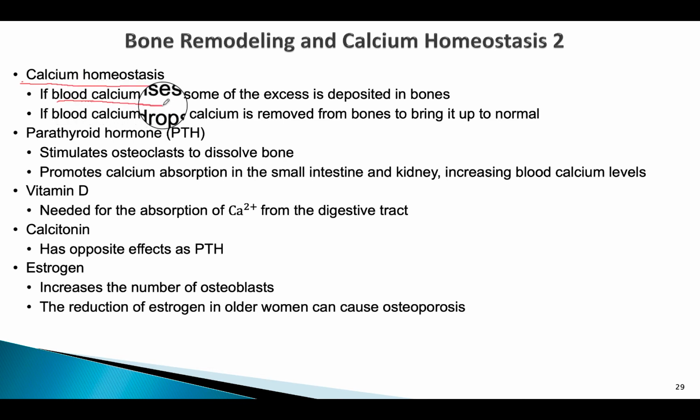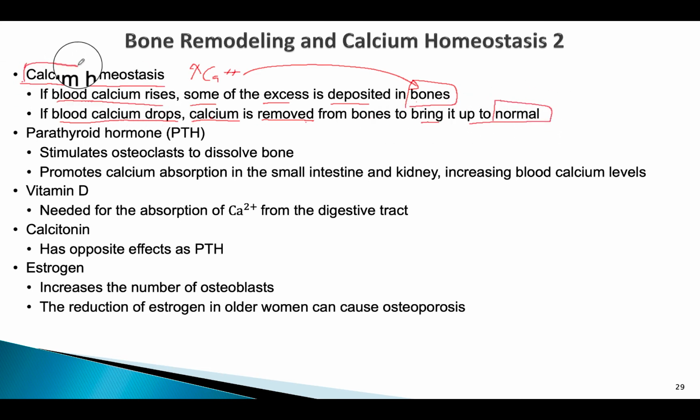If blood calcium rises, okay, so too much calcium in the blood, after you have consumed a diet rich in calcium, for example, some of the excess is going to be deposited in bones. So that's the excess over here. However, if the blood calcium drops, because you don't have enough calcium in your diet, then the calcium that was deposited in bones is going to be removed. So calcium is removed from bones to bring it back up to normal. The reason for this is that calcium is very important in the body, such as in muscle contraction, which we'll talk about later on, and also in hemostasis. Try to recall when we were talking about hemostasis as well. So that is the role of calcium with regards to the bone.